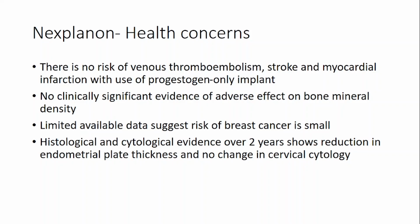Other health benefits include the fact that it portends no further risk in women that have had stroke or myocardial infarction. They can actually use it to prevent pregnancy. It has been shown, when compared to injectable contraception, which reduces bone mineral density, that Nexplanon does not show any significant evidence of adverse effects on bone mineral density. So for a woman who has questions about bone mineral density or risk of fracture, the implant can actually be used. Even though breast cancer is a contraindication to it, recently available data has shown that the risk of implants on breast cancer is actually small.